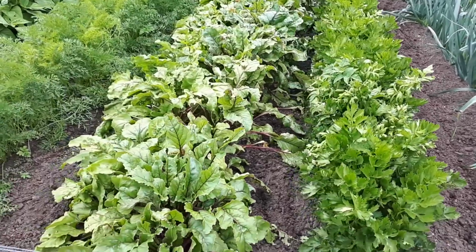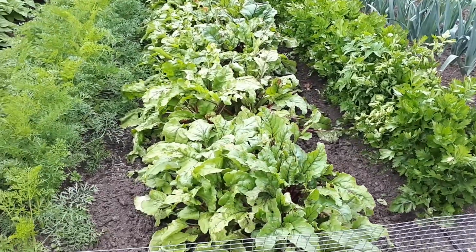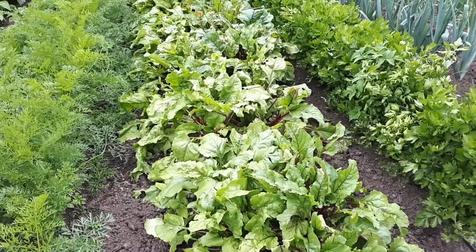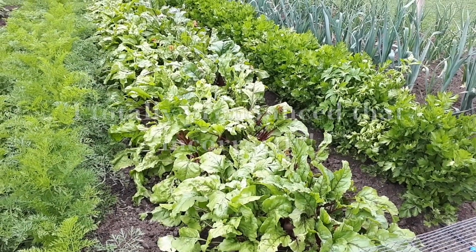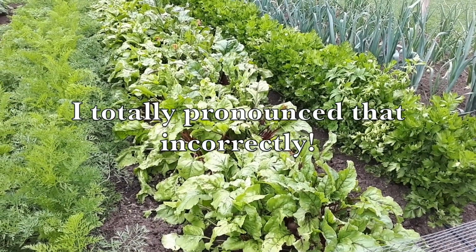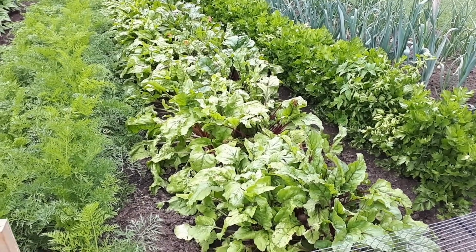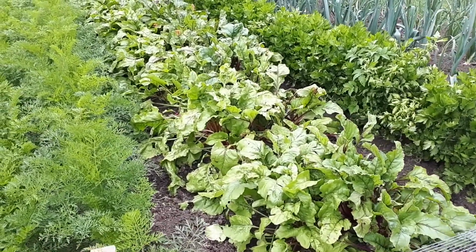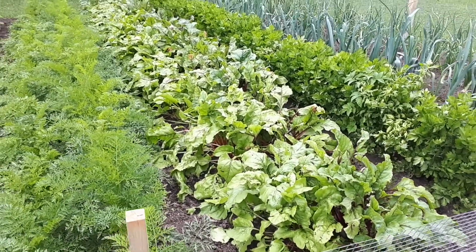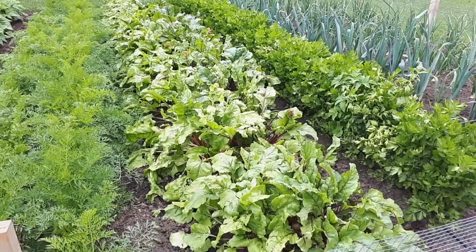2 rows of beets here. The one row is a red beet and it's called Merlin. And the other row is called Chiaga. I think I'm pronouncing that correctly. It's a heritage beet and it's more of a red, and on the inside it's lighter with red rings in the middle of it. Honestly, I don't think I would plant those again next year. I wasn't happy with the flavor compared to the ones that I usually grow.